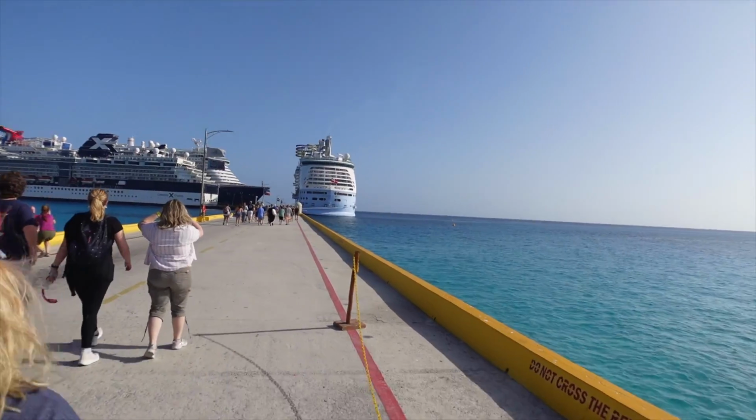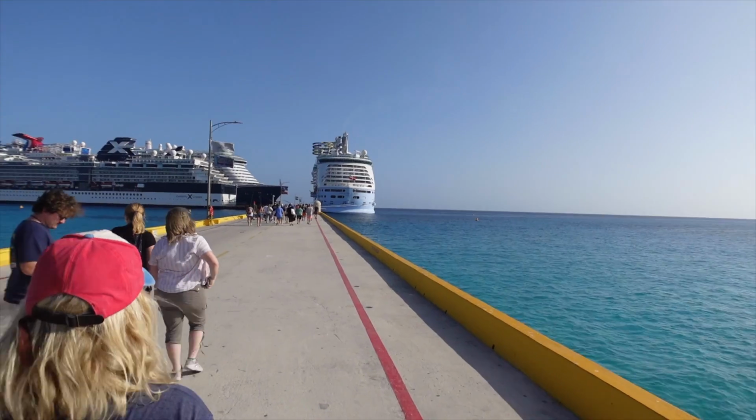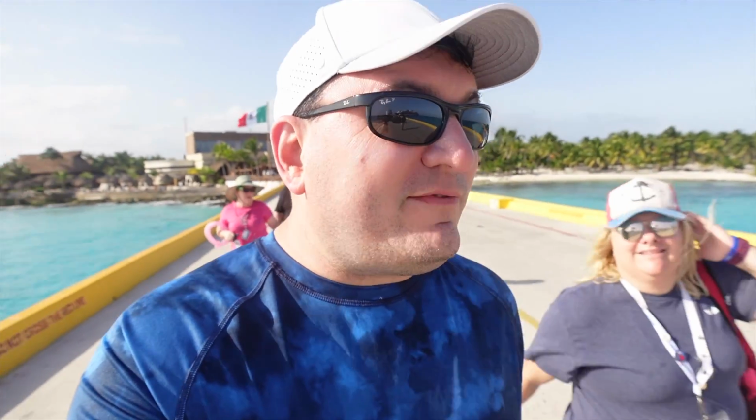It's been a great day in Costa Maya, or Mahahual. We had a fantastic excursion, really had a great time, and we're headed back to the ship. In port with us today is, of course, the Voyager of the Seas and the Celebrity Constellation. Constellation is very similar to the Celebrity Millennium, one of my favorite ships.